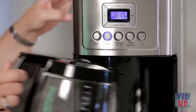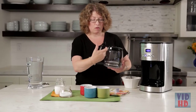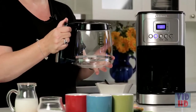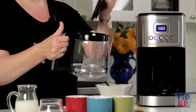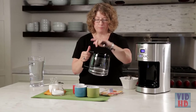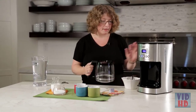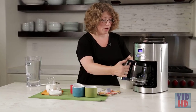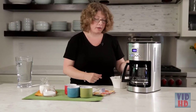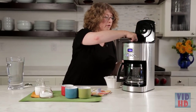So here's the carafe. You'll notice the handle has an accent of stainless steel, has a knuckle guard on the inside, like many of our coffee carafes. The lid is easy to remove, gives you your measure markings here. Easy to put back on. Pop it right into place. It also has a little brew pause feature, which I'm going to show you how to use in a few minutes. But first, let's look at the inside of the coffee maker.